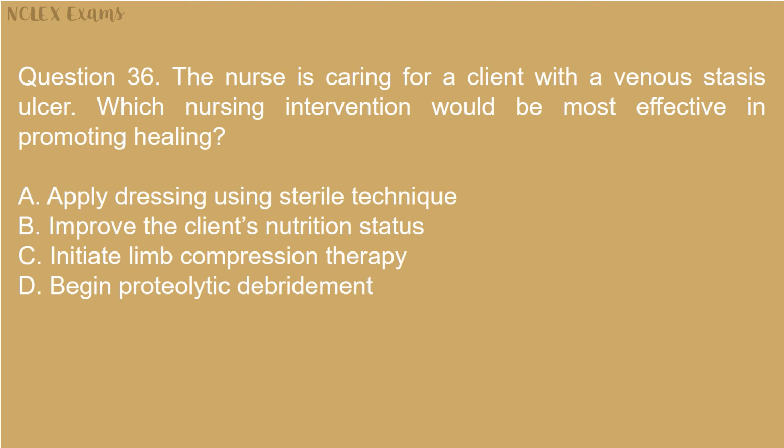Question 36. The nurse is caring for a client with a venous stasis ulcer. Which nursing intervention would be most effective in promoting healing? A. Apply dressing using sterile technique. B. Improve the client's nutrition status. C. Initiate limb compression therapy. D. Begin proteolytic debridement.